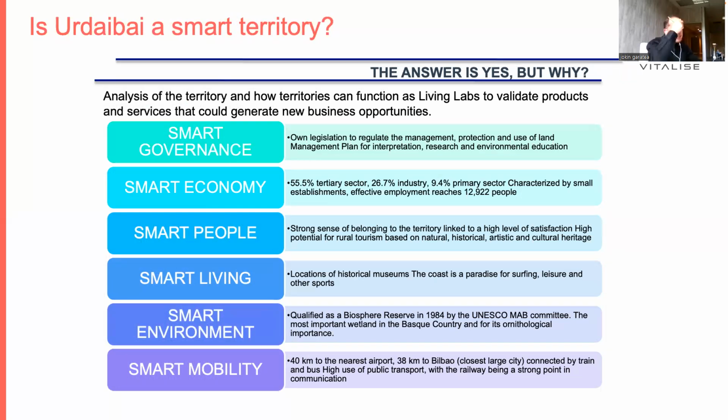So the answer was yes, we were a smart territory, but why? We needed to have those indicators. We looked properly at smart governance, at smart economy, and whether we have smart people. This doesn't mean just that we have literate people, university people. It was much deeper than this: sense of belonging to the territory, high level of satisfaction. So there are different indicators.